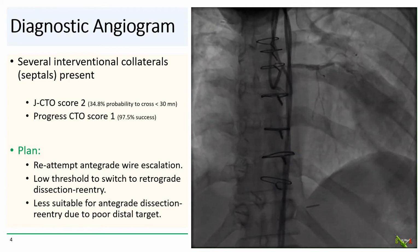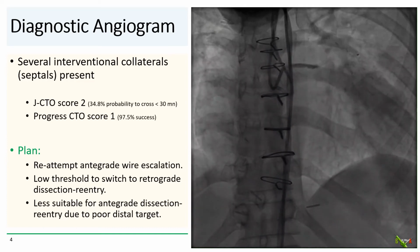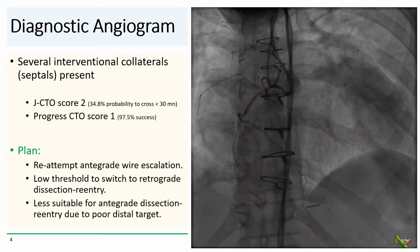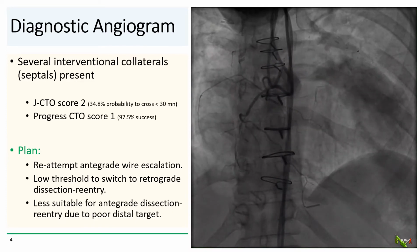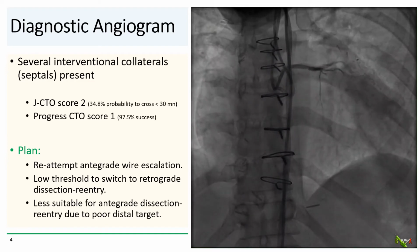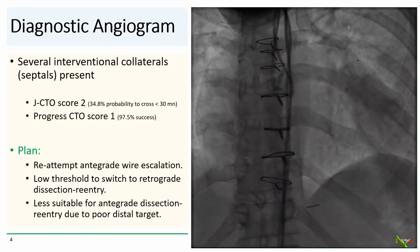So our plan was to first start out with antegrade wire escalation and then quickly switch over to retrograde if that failed. Even for reattempts, we always start with antegrade in nearly all CTO PCI cases, since you never know if you might get lucky and cross. We thought in this case that antegrade dissection reentry was not particularly a good option due to the poor distal reentry target.